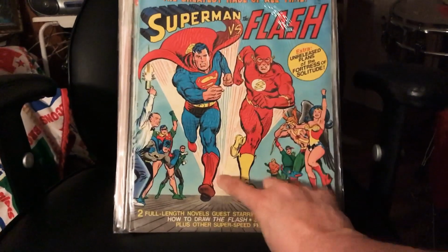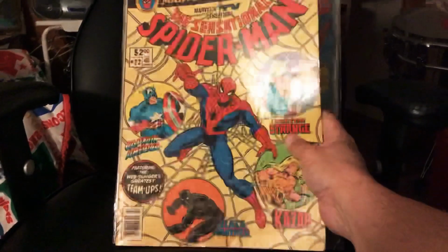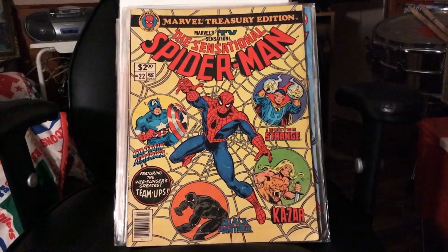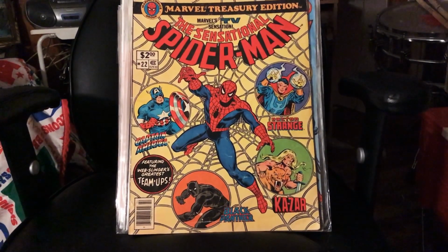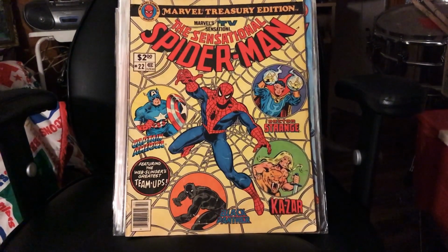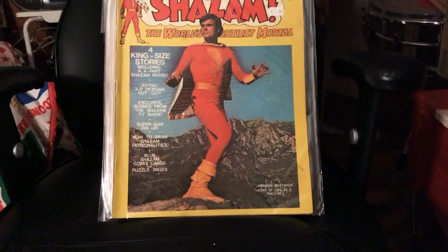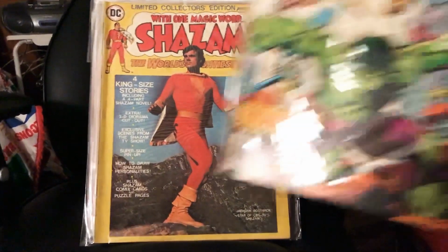Another cool team up here, Superman and Flash. We have the Sensational Spider-Man with some Black Panther, Cap, Doc Strange, and Kazar or Kazar. If someone could tell me how to pronounce that once and for all, Kazar or Kazar, it tends to differ amongst fans. Here is Jackson Bostwick of Shazam, cool photo cover.